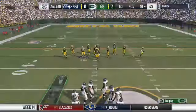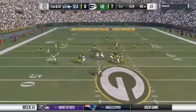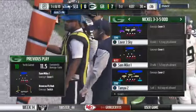So they're still at the original line of scrimmage here. 2nd down and 10. 2nd and 10 now. Wilson. And the catch is made here by Tyler Lockett. It's a 10-yard pickup, and it moves the chains.